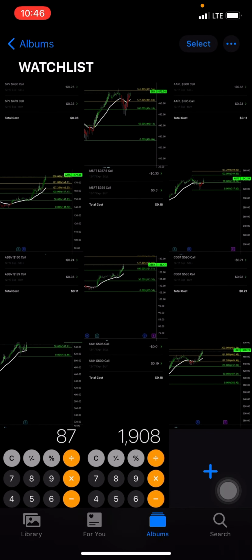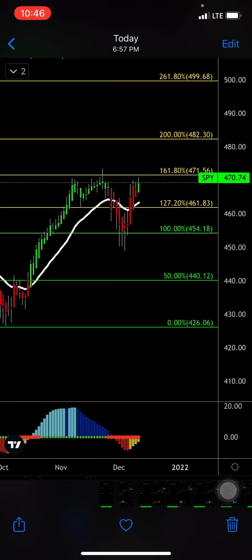Okay, so let's go over my watch list for this week. These are plays you guys want to take advantage of because the SPY is back in an uptrend. Okay, it's ready to go. So pay attention. Let's get into it.